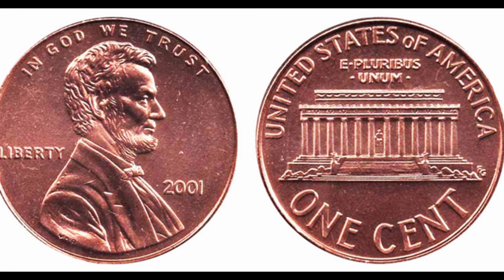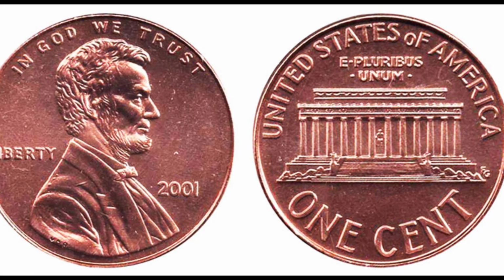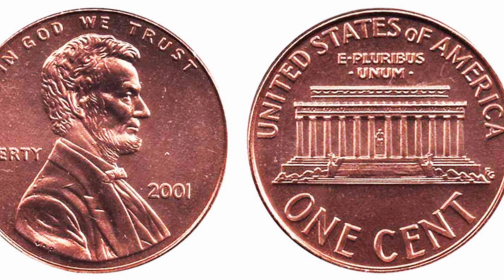Inspect the color. Red pennies in uncirculated condition are more valuable. Get a professional grading. If you think you have a rare penny, sending it to PCGS or NGC for grading can help determine its value.